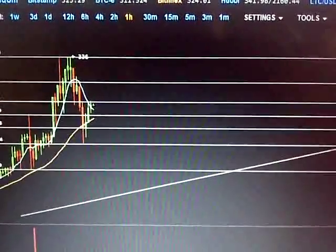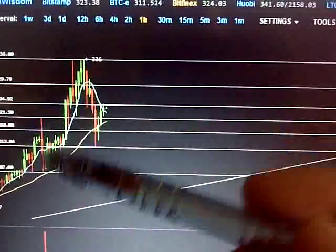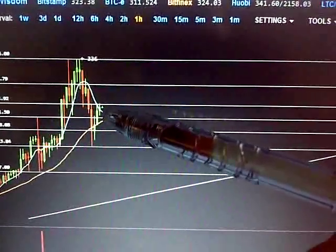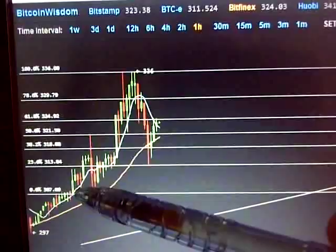So anyways, wow, everything looks good. Prices are moving within the fib lines. From there to here is the fib line, and so just got to watch it. And remember, if it does break below this line right here, which is at 307.